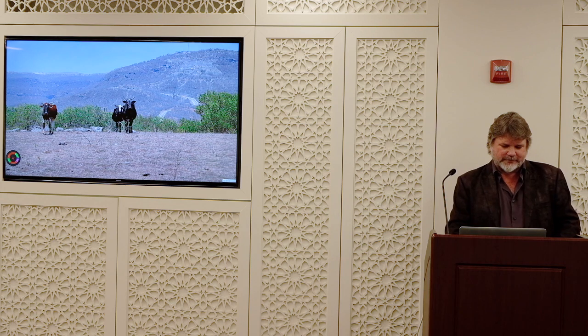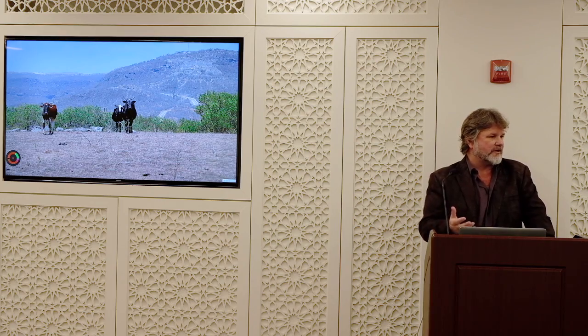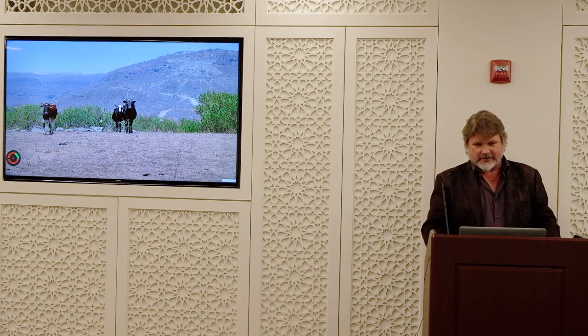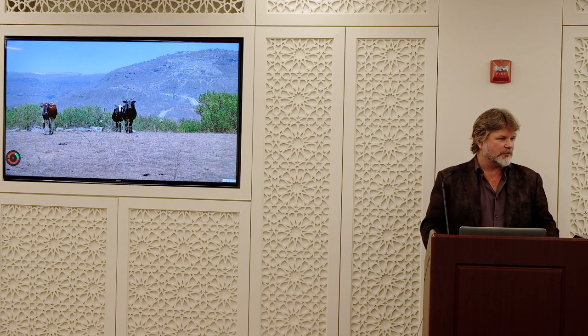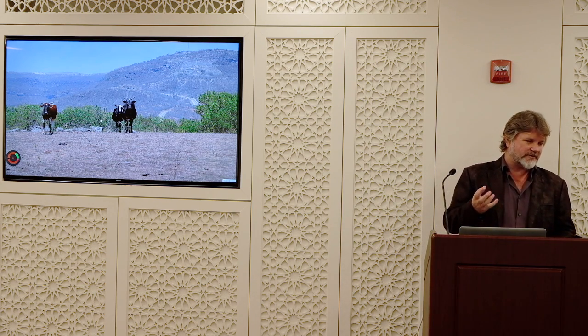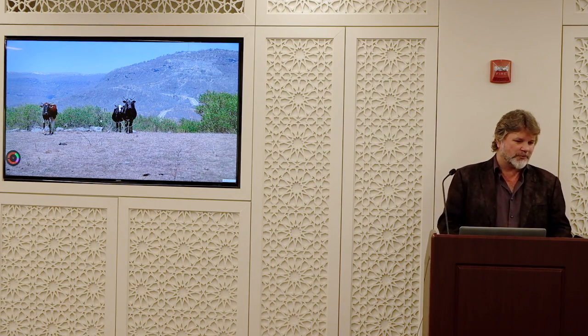And so you can see this was taken in February of 2016. And you can see the grass is pretty much parched, but it still has some nutritional value. They still graze on it. These green plants here are plants that no animal will eat. I forget the name of the plant, but they have something in the leaves that no grazing animal will touch. So those plants do just fine.